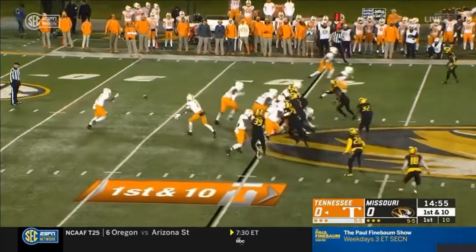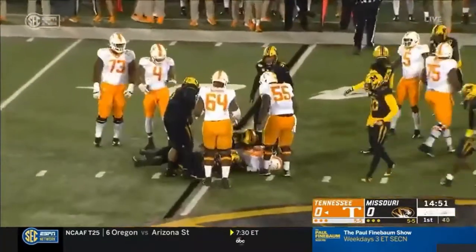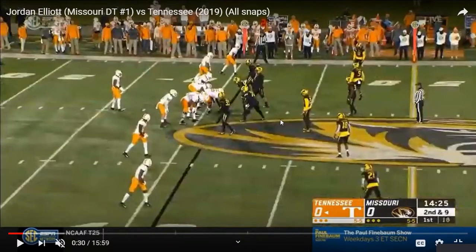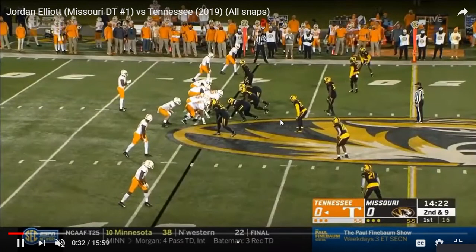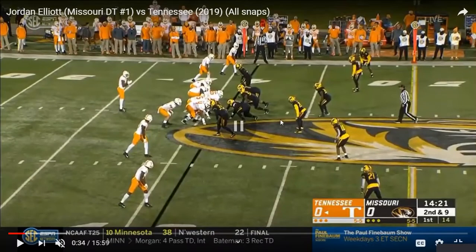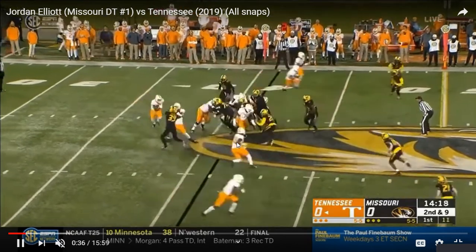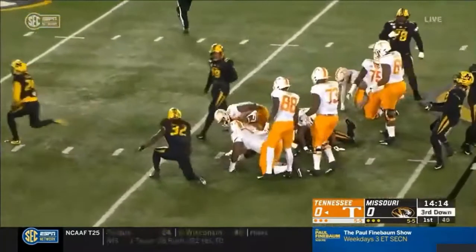Playing him inside a lot, which is interesting. For someone with his kind of pass rushing upside, I'd almost like to see him a little bit more at 3 or 5, personally. But the way they're using him as like a 0 to 1, almost like the Lions use Snacks Harrison. Which is really confusing.